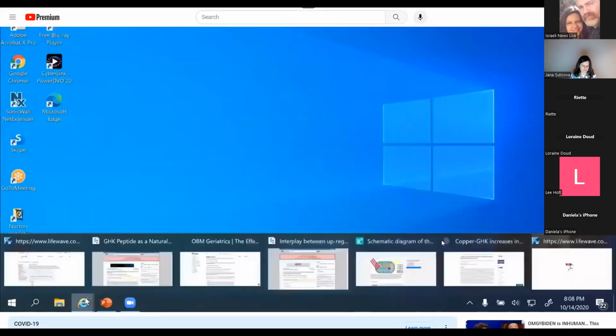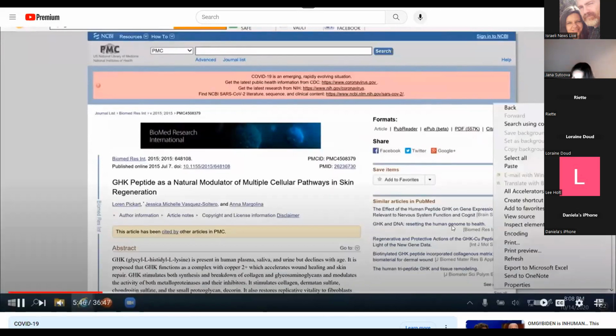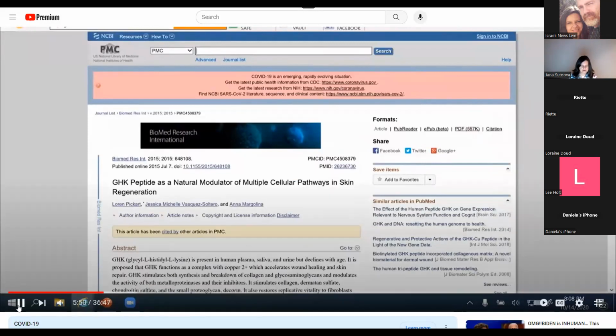Okay, now, why should we be concerned about this? Well, one of the reasons is that if we are interested in stem cells and regeneration, we want to avoid some of the negative effects.